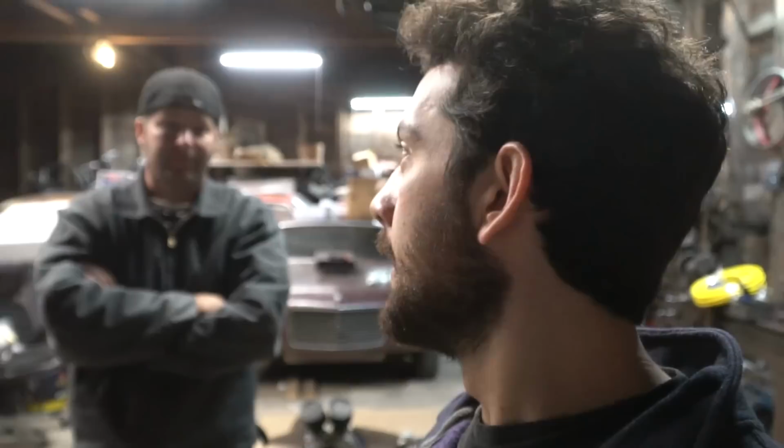All right, I gotta say, the new wheels and tires look amazing. So we're gonna load this thing up onto a trailer, take it out to our favorite test spot. Our only test spot. Yeah. Give her a rip. Go have some fun.